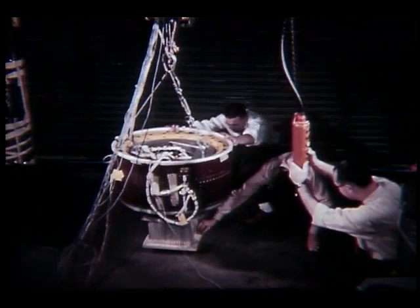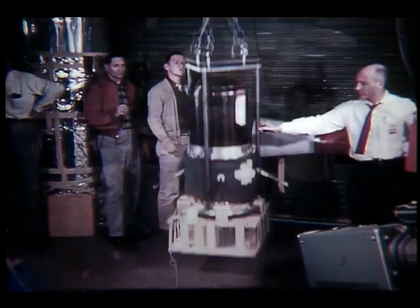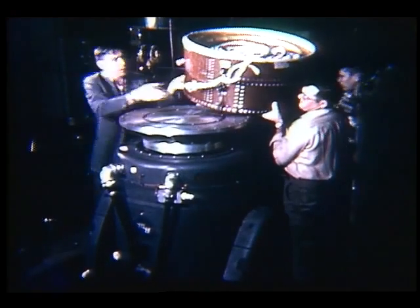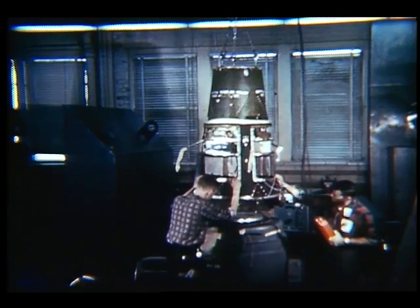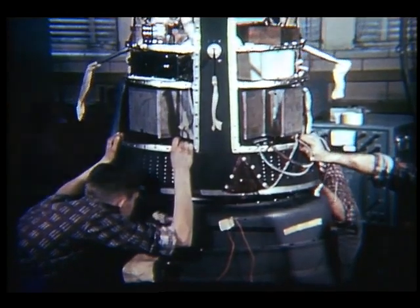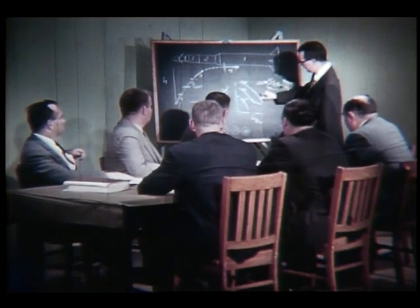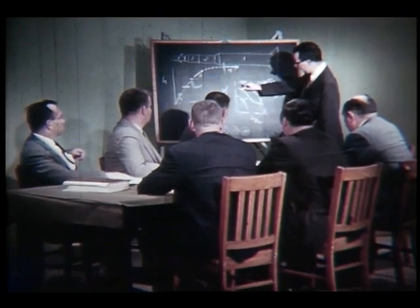People did work hard, and they were selfless about helping each other. And there was no distinction drawn between government and contractor people on the job. Everybody's on this team, and they did what they had to do without regard to the color of their badge.